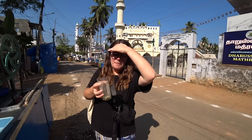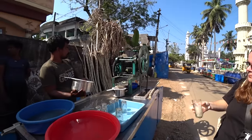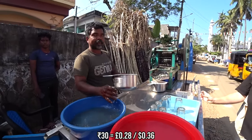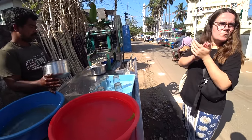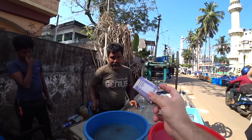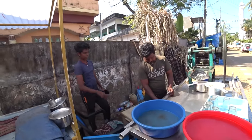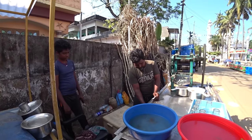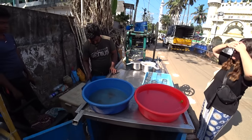You can have the ginger here at the bottom. Really good. Okay. How much, sir? 30. 30 rupees, okay. Do I have small change? I've just got 100. Okay. Thank you. 30 rupees. Fantastic price, that. Fresh as it gets.